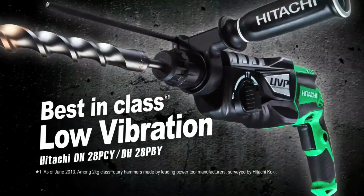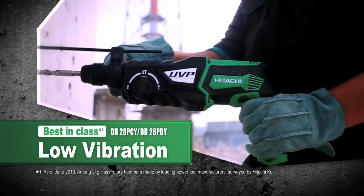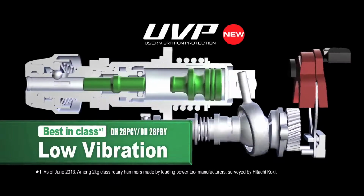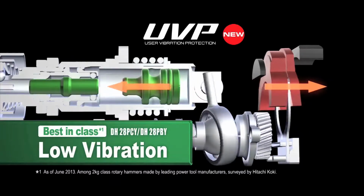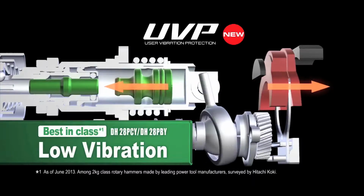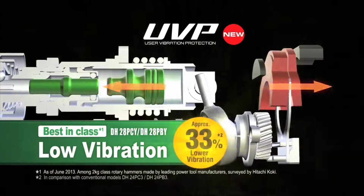Best in class low vibration. Equipped with UVP, Hitachi's proprietary user vibration protection system. The UVP system reduces vibrations by moving a weight in the opposite direction to the movement of the hammer. Reduction of vibration by approximately 33% achieved.